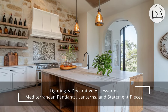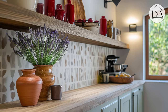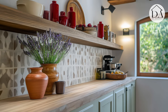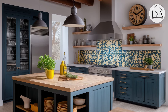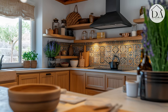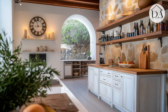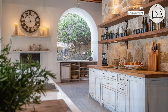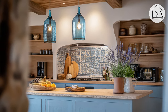Lighting and decorative accessories, Mediterranean pendants, lanterns, and statement pieces. Illuminate your Mediterranean-inspired kitchen with lighting that transports you to sun-drenched shores. Envision delicate glass pendant lights suspended above your island, their warm glow casting a gentle radiance like captured starlight.